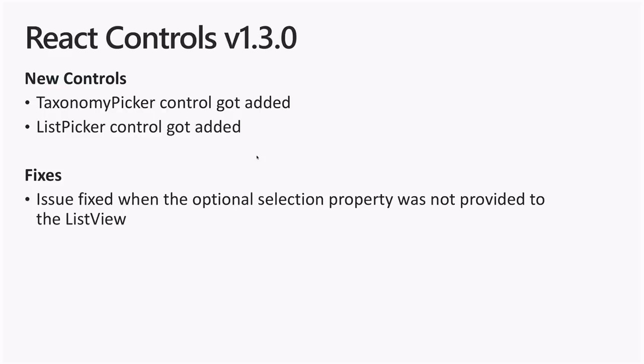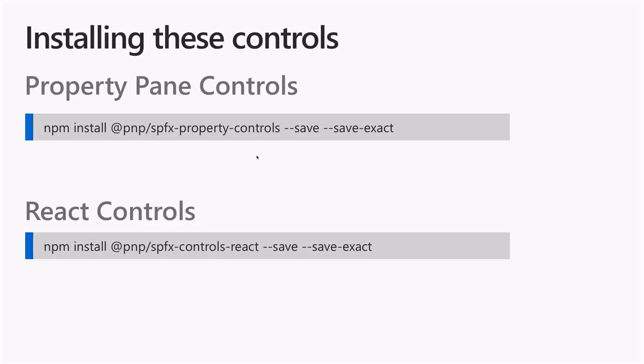For the React controls, these are the controls which can be used within your component or within your web part section on the page. And since version 3, we have the taxonomy picker and the list picker and a couple of issues that were fixed.